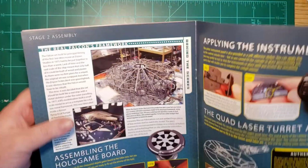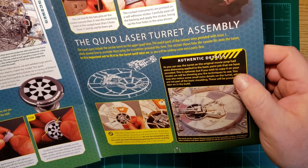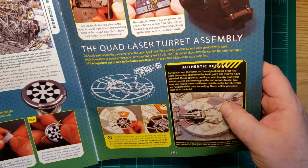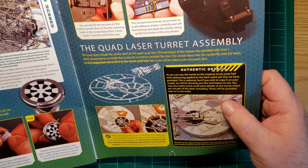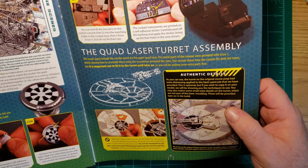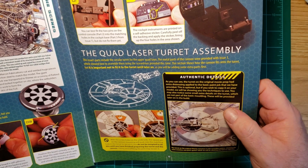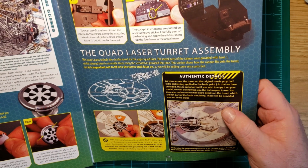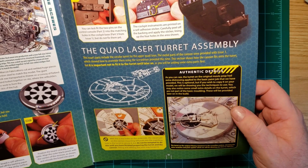And then really the only other thing that it talks about here, and this is for when you're adding some of your details, is the original. As you can see, the turret on the original movie prop had an extra distressed application to the basic paint job that we have provided. This is optional, but if you wish to copy it on your own model, we will be showing you techniques to use. You may also notice some small extra details on the turret which are not part of the basic modeling. These will be provided later on in the build.